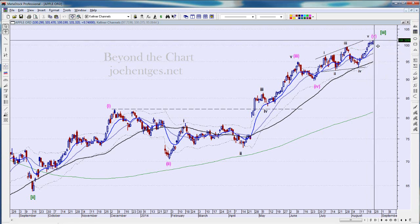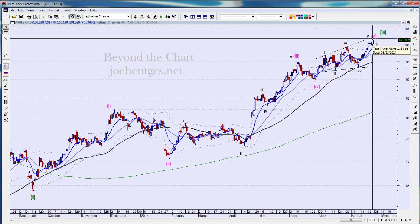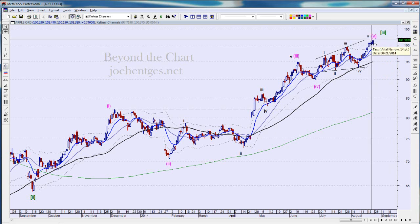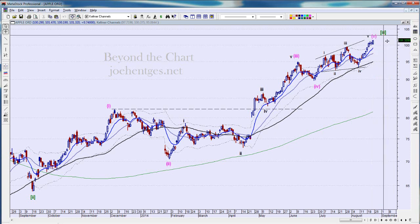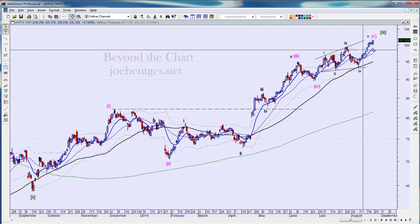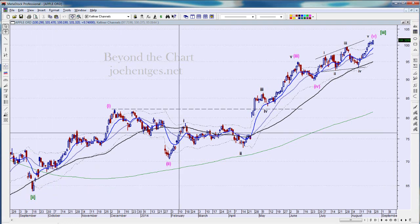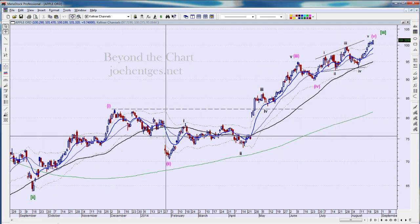So right now, I think we're up in here in the area where I think it's gone as far as I think it's going to go. Now, what I'm looking for on Apple is a 4th minute wave. So I'm looking for a 4th wave to come back. And basically, here's the 2nd wave. So this has been a very strong 3rd wave. And so we're looking for a 4th wave correction.